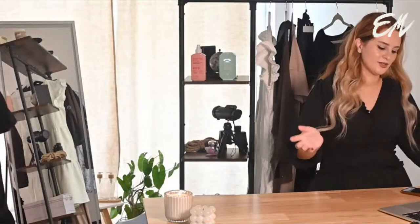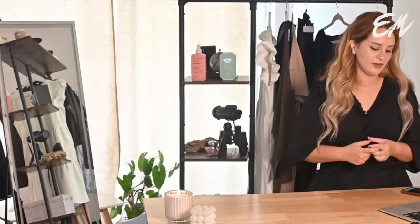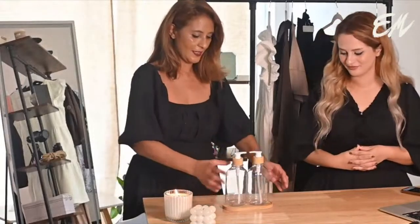So up next, we have another Mason Novo product. We have the dish soap dispenser. This is with a bamboo pump, and it comes with a cute bamboo soap tray. I think that's really cute. It's also 5% off with a clip-on coupon.